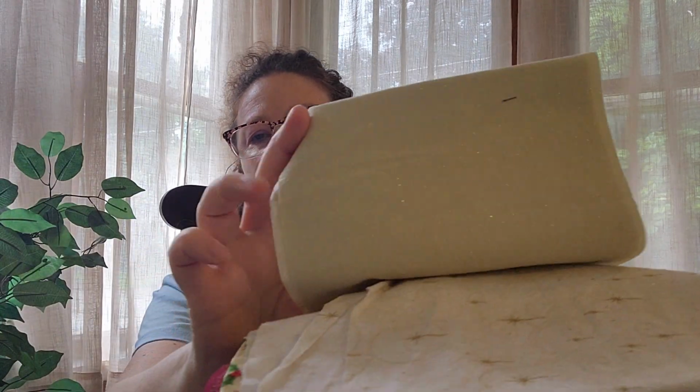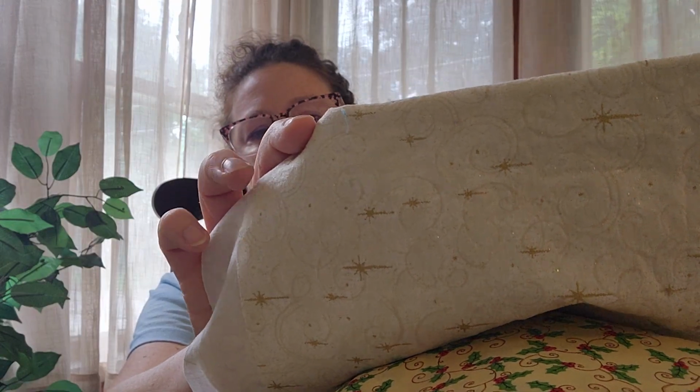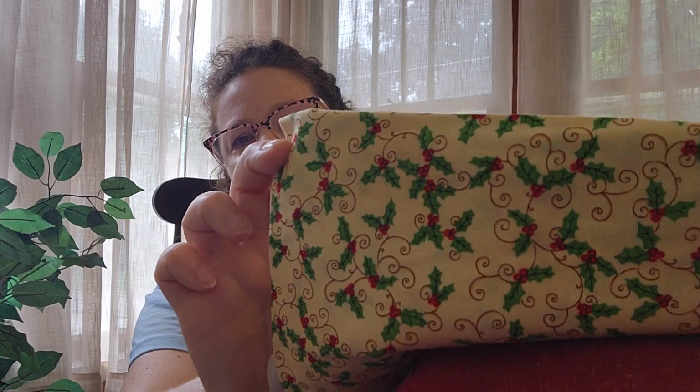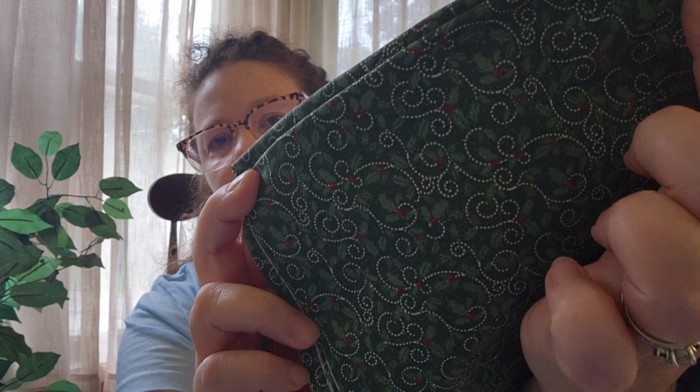Then the other block will also have the poinsettia in the center. And then it's going to have this same cream colored, it's really hard to see, the sparkling. I need more. I'm going to find more of that. And then this one that has a little star pattern to it, and this holly. And then this is more of the burgundy colors. So there's this red, burgundy with a speckle to it. This plaid. So the other one has a straight, this one will have a plaid. And then this one will be the green.